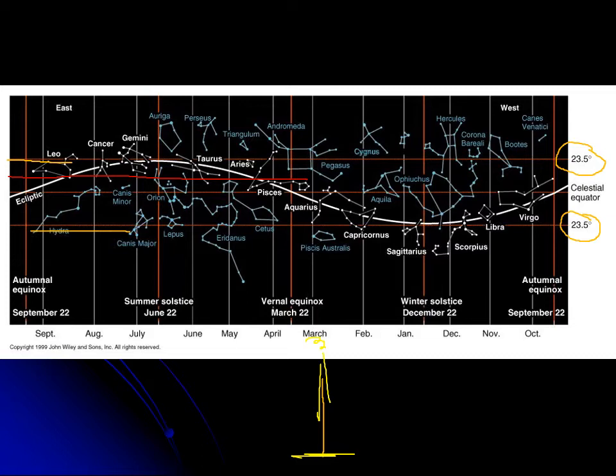Well, how often is the sun overhead of the equator? Okay. Well, again, my teacher told me the sun's always overhead the equator, but if you look at this, the sun's on the celestial equator, again, only 2 days out of the year. So only 2 days out of the year is the sun directly overhead of the equator. Half the year it's north of overhead, and half the year it's south of overhead.